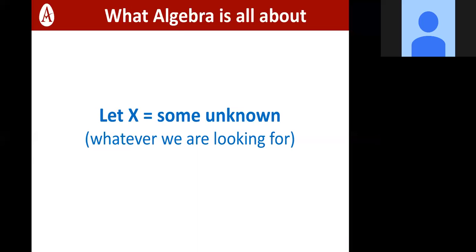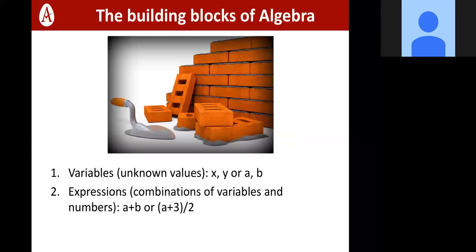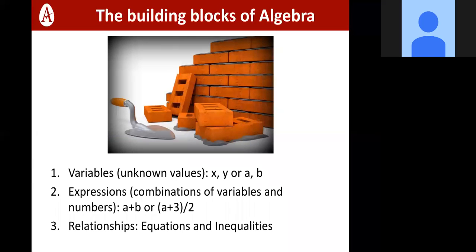To understand algebra, you really need to understand the three building blocks of algebra. And here they are. Number one, variables. These are all of the things you don't know. We call them variables. Number two, expressions. If you put the variables together, let's say a plus b, or a plus 3 divided by 2, this is what's called an expression. If you don't know the values of the variables yet, you can essentially keep the expression in this form, but as soon as you find out what a and b are, you can find the value of the expression as well. Usually, to find the value of an expression, you need the third building block, which is a relationship.